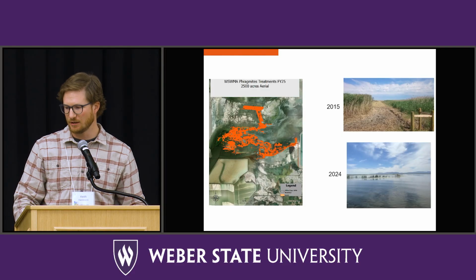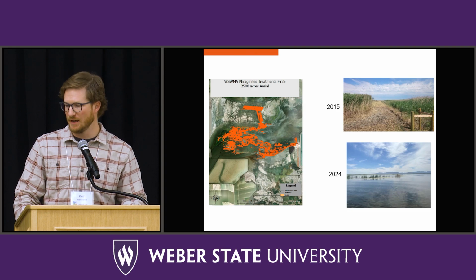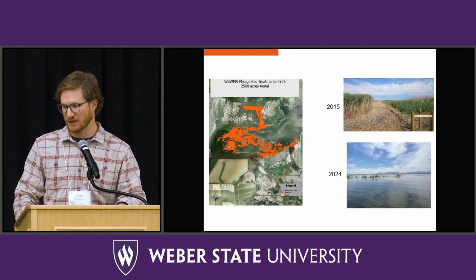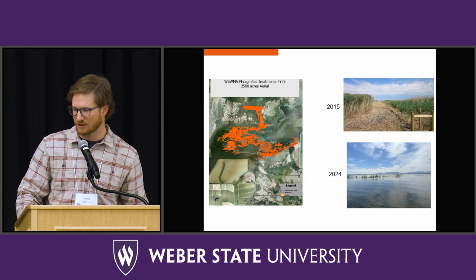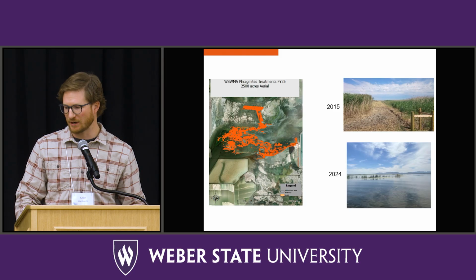Here's another area and photo point from Division of Wildlife. This is the Willard Spur. And that map just shows treatments that are happening out in the Willard Spur. And in 2015, this is where some research plots were for grazing. And that fence line in that top photo from 2015 is the same fence line in that bottom photo where there's vegetation running along it, which is cattails that are out there. But that whole area has turned back into lake bed, both from removing Phragmites and then getting water out there again.